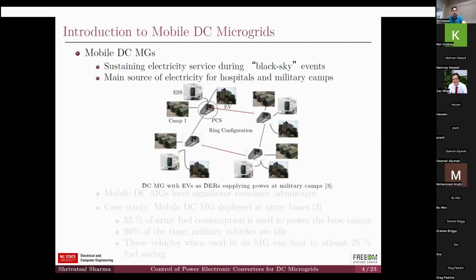So I'll try to go deep into mobile DC microgrids, highlighting some of the motivation for mobile DC microgrids and their application. Like I just described, one of the big visions of microgrids is to support and sustain electricity during black sky events. And these mobile DC microgrids, as shown with an example here in the figure, are enabled with mobile sources such as electric vehicles and energy storage systems. In this particular example, they are being used to power a military camp at an army base.